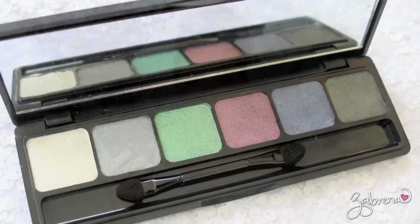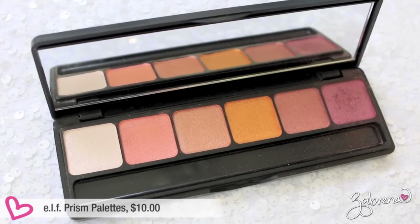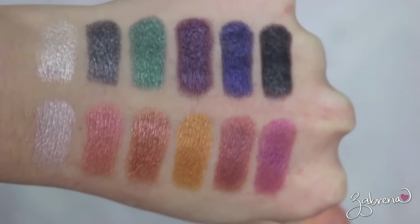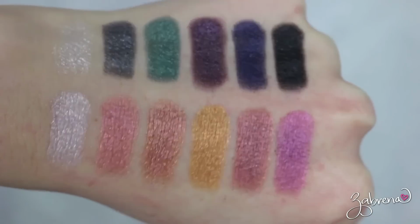Some other really great eyeshadow palettes I have to share with you are from e.l.f.'s line, and I specifically would recommend checking out their Prism eyeshadow palettes. These are some of the best eyeshadows that I own from the e.l.f. brand. Some of them can be hit or miss, but I've not been disappointed in any of the Prism palettes that I have tried from their line. And they make a variety of different colors too, to suit everyone's tastes, complexions, eye colors. Great all the way around.